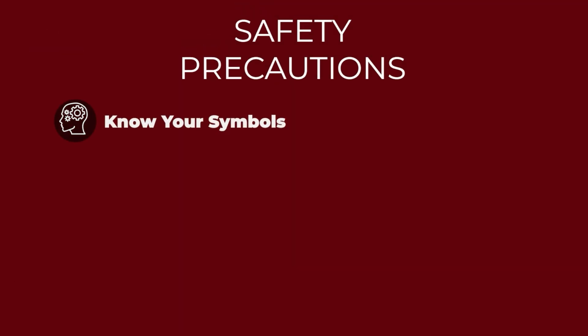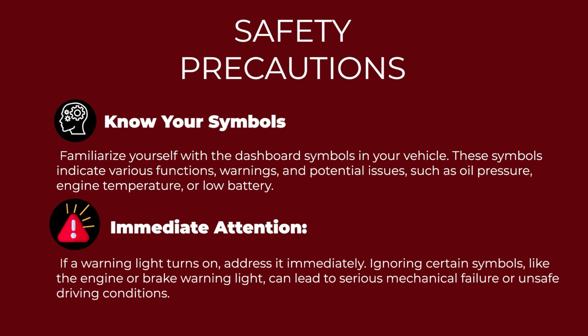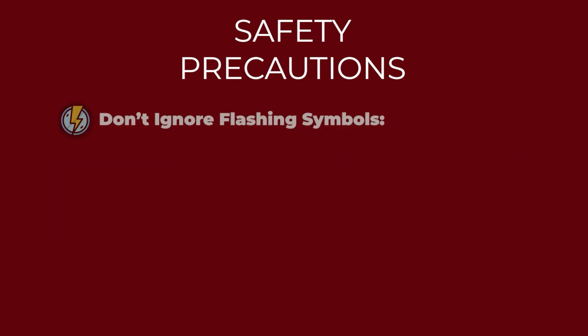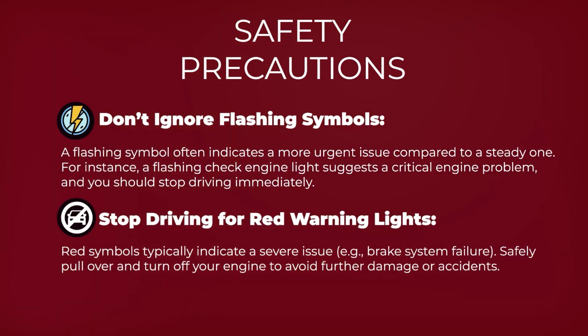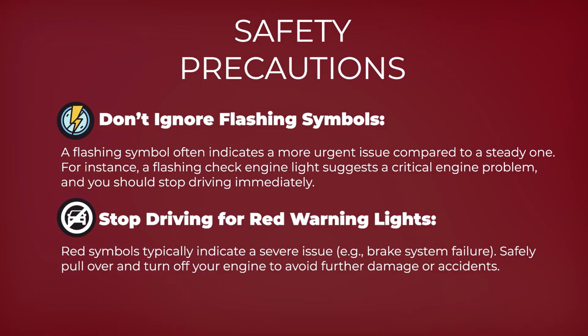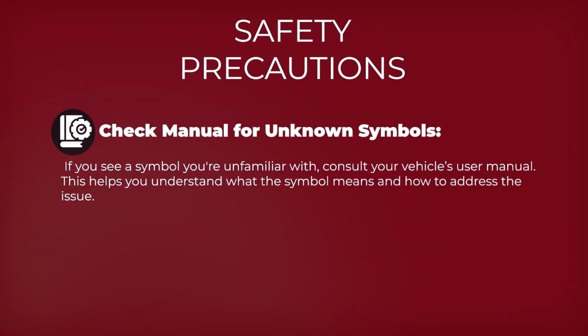Safety precautions. Know your symbols. Immediate attention. Don't ignore flashing symbols. Stop driving for red warning lights. Check manual for unknown symbols.